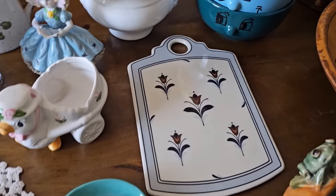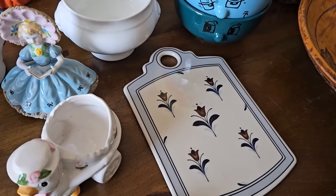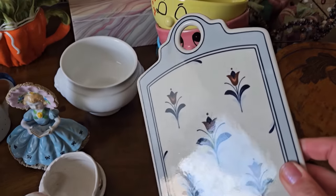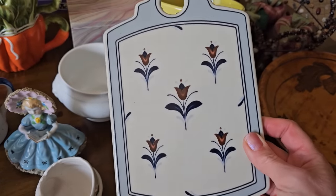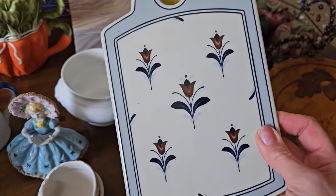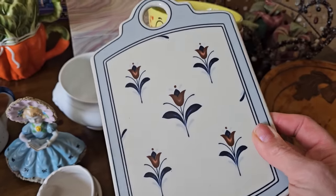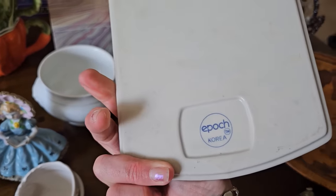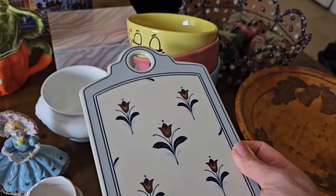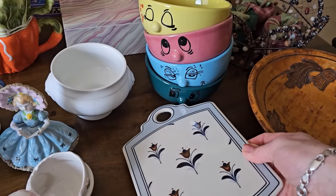This is a lovely vintage style cutting board by Epoch. The design is very early century. I love the colors. It's a muted blue with cobalt and burgundy. Epoch. And I am going to ask $18 on that piece.